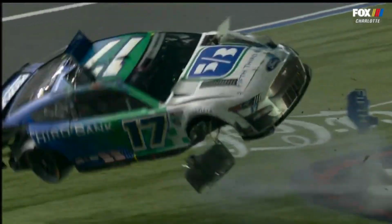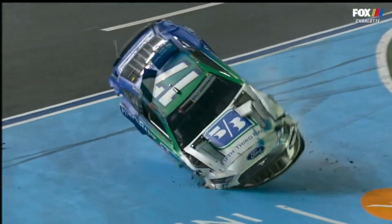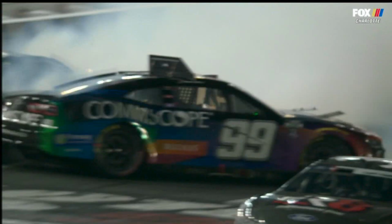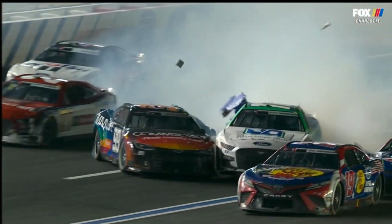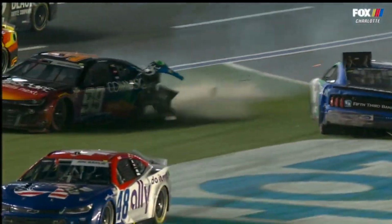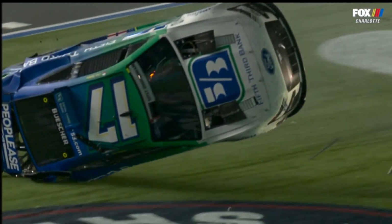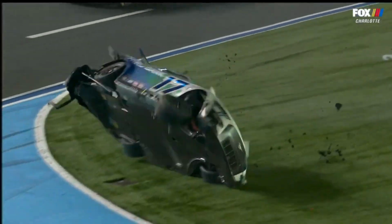But anyways, Daniel Suarez got loose, but man, was it vicious when he hit those 2 cars. And that damage to the right rear was just enough to pick it upside down and make it barrel roll. It was a really solid crash, and it didn't need to be this good. Daniel Suarez did enough damage to that right rear where the tire basically just came off and there was enough power to flip it upside down. It grabbed the grass and just flipped like crazy.